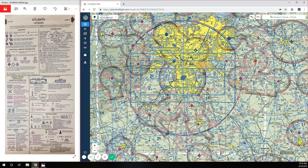All right, so I've kind of scooted over to Atlanta's airspace right now. Atlanta's a really, really busy airspace. Atlanta airspace is Class Bravo airspace. Class Bravo airspace is going to be super busy. There's only so many airports that classify as Class Bravo airspace in the United States.